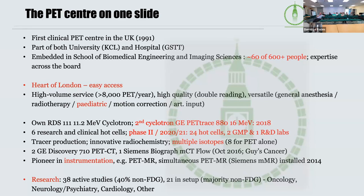We were one of the first centers with an inbuilt cyclotron, that is the RDS, and now we have a second cyclotron, a GE PETtrace 16 MeV, that was built in 2018. The previous cyclotron is still effective, and we use it as a separate research facility.